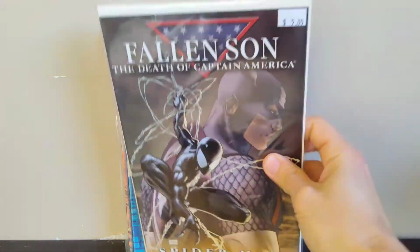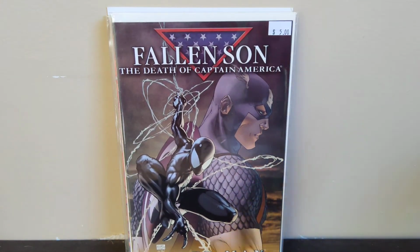Let's see. Got this Fallen Sun, Death of Captain America, Spider-Man. I grabbed this just because the Michael Turner cover jumped out at me. Most of his stuff is the good girl art, so anytime I find stuff where he's not doing that, I like that too, but I like the superhero stuff as well. He did a few covers for this little mini-series. Looks like David Finch did the interior art, so he's really good too. I like him a lot. But I grabbed this Michael Turner cover.